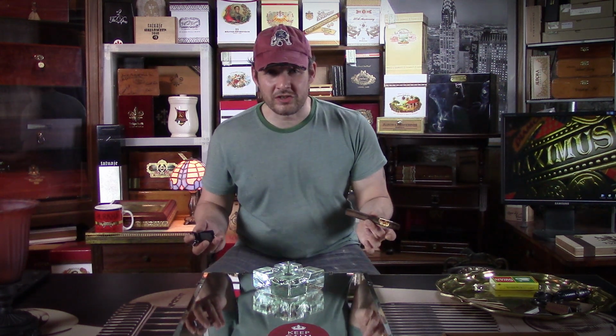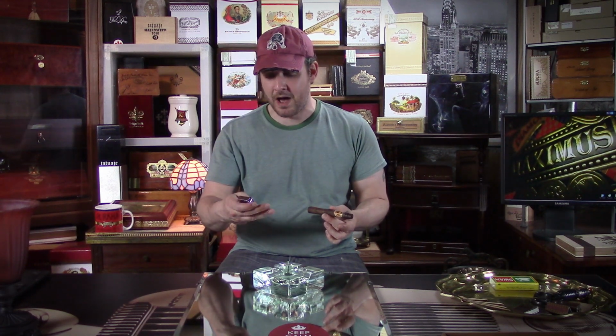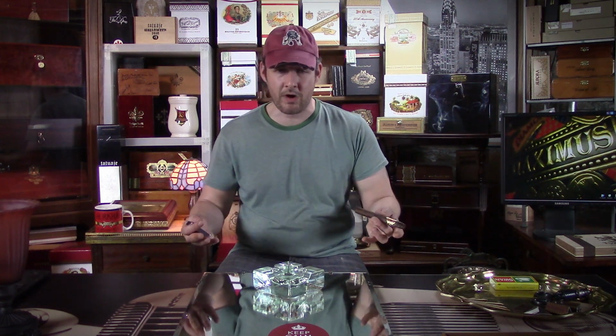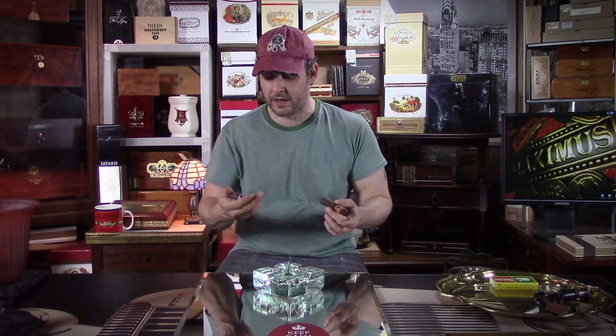I'm out of long matches, can you believe that? So today we're gonna light up using the Zycar Windproof lighter. I love this lighter. I have the carbon fiber model. I'm a carbon fiber guy, freak. I love carbon fiber products. I think they're just really cool, especially when they're mixed with other stuff like this lighter.